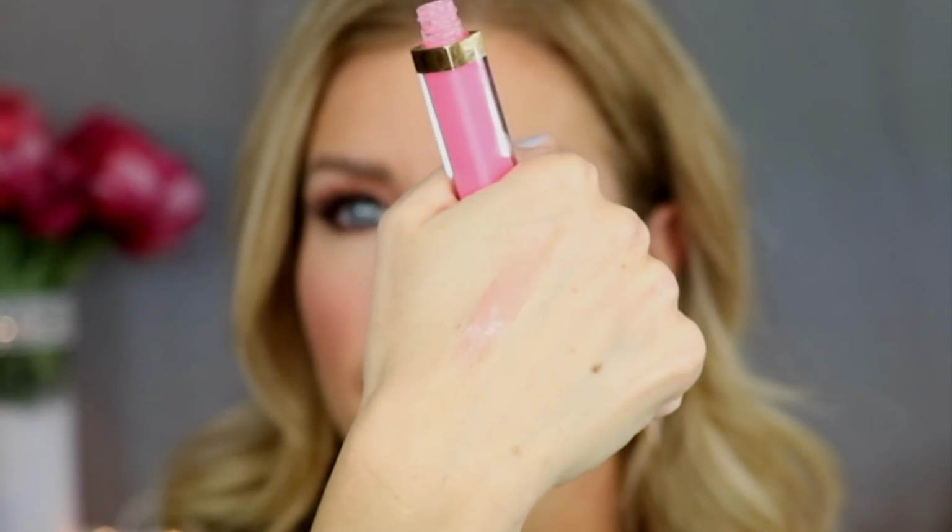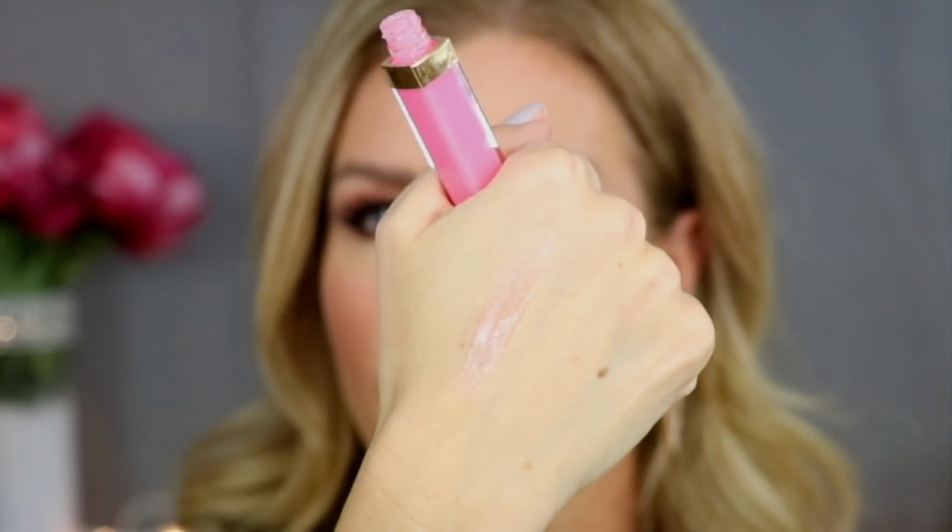And as I mentioned, we both agreed that the formula of these glosses is just spectacular. They're just high shine, they're comfortable, they're not super sticky, they're decently long wearing. So if you are one of those many people that over the summer you just like to wear a lighter, more natural makeup look, this is a great gloss to reach for because it will give your lips a fuller appearance, a healthier looking appearance, and just add a little bit of color and shine.